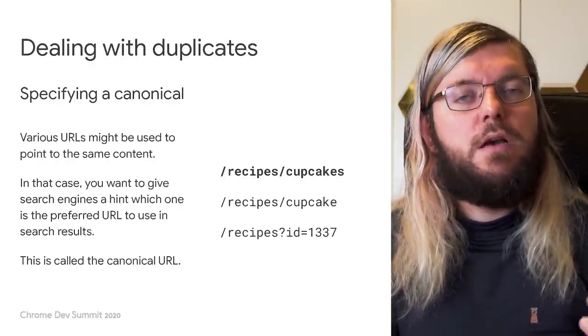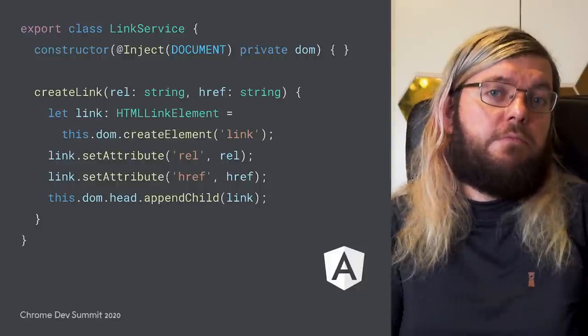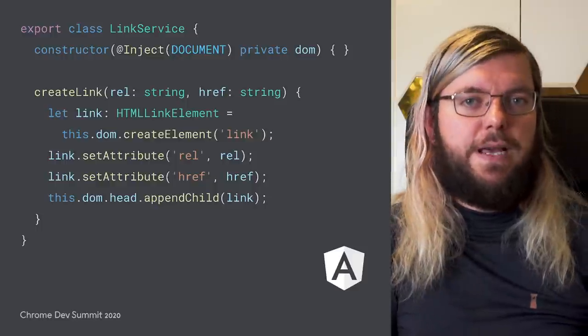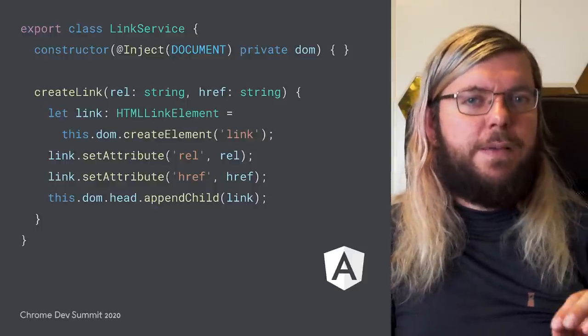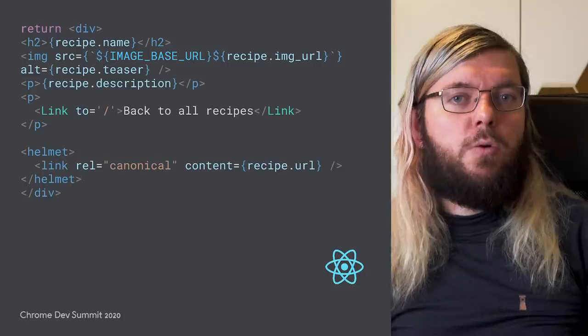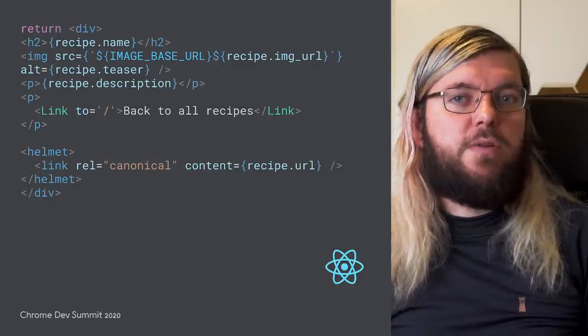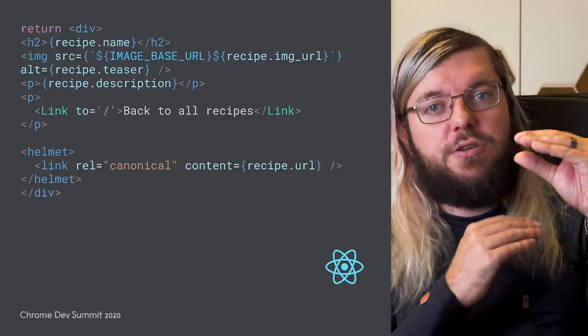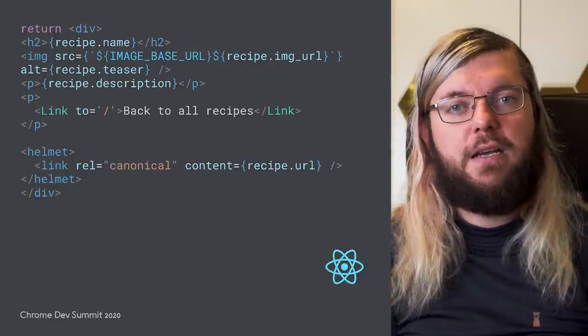How can you tell Google Search which of these you would prefer to be shown in search results? For Angular, we could build ourselves a link service. This service allows us to inject link tags into our pages. This implementation is basic, but does the job. In our components, we inject the service and then use it to create a new link with relation canonical and the URL we'd like to be showing up in search results for this page. React Helmet has this built in. In React applications with React Helmet, add the relevant link tag in the Helmet section of your component's render template, and there you go.